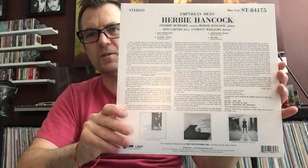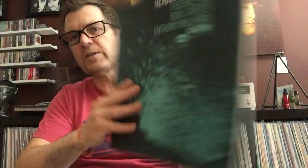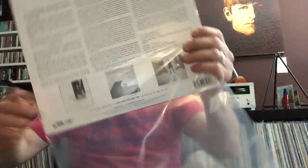This has the famous Cantaloupe Island. It's only 4 songs, 2 and 2. Pretty much done to look like the original. And nice, easy jazz, easy to listen to, and happy to pick that one up.